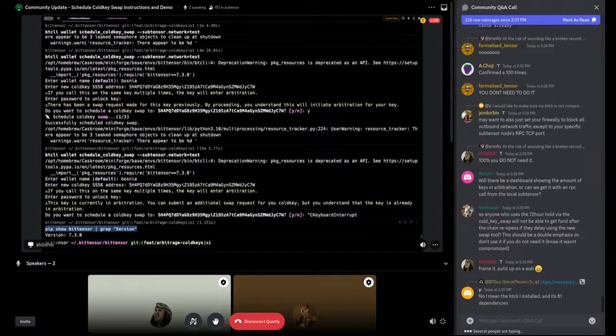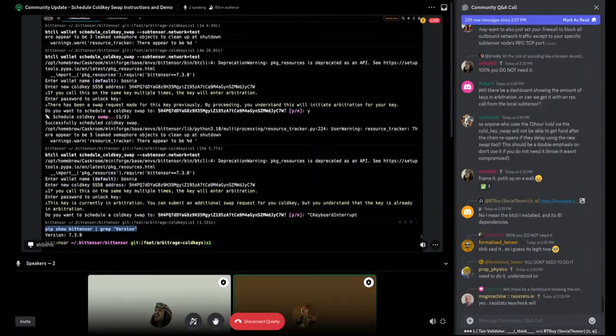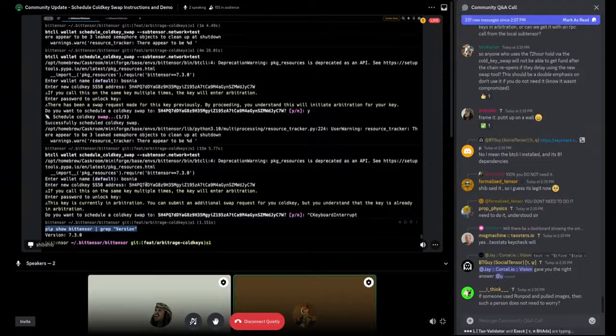Anyone who uses the 24-hour or 72-hour hold via the cold key swap will not be able to get funds after the chain reopens if they delay using the new swap tool. This should be a double emphasis on don't use it if you don't need to. Exactly. It's going to delay your keys, your wallets, for 72 hours, no matter what.